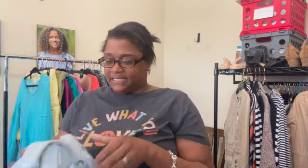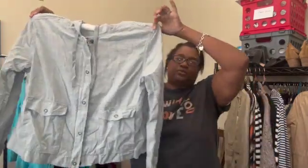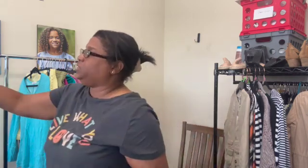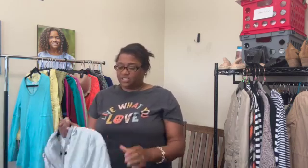This one I picked up a while back, and it is a Mountain Khakis, size large. I had picked it up for my plus size or my mature brand show, but then I decided to use it for this challenge since for that show I wanted to stick to Talbots, J.Jill, Chico's. But I have since added Eileen Fisher and Soft Surroundings to it, and it has quickly become my best show.